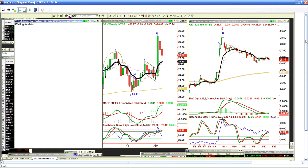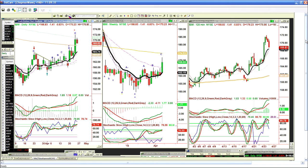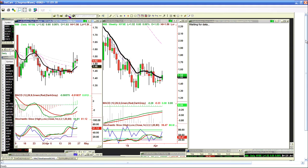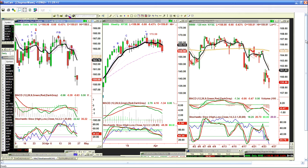IBM had a spectacular session yesterday. It was up 5 or something. It's at 168.83, down $1.41 at a potential peak E. This is why I'm a little bit cautious here. You've got Triple M got smacked yesterday. One of the best stocks. Not MM, but Triple M. I looked at MM last night, holding very nicely. Triple M is down 68 cents at 158.98.